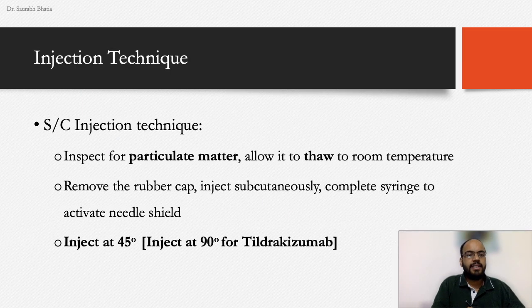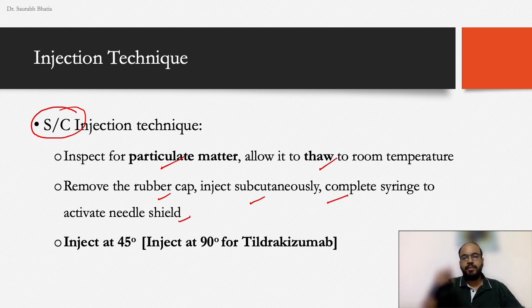Now, injection techniques for all three biologicals: they are given subcutaneously. After inspecting for particulate matter, allow it to thaw for 30 minutes at room temperature. Then remove the rubber cap, inject it, and complete the syringe to activate the needle shield. That means you have to push it to the maximum extent and you will hear a click. And that click is the needle guard either coming out to protect the needle or the needle getting inserted back into the syringe so that it doesn't cause needle stick injury.